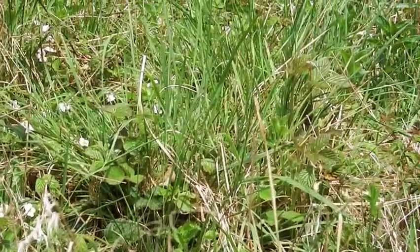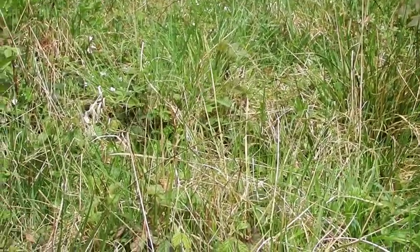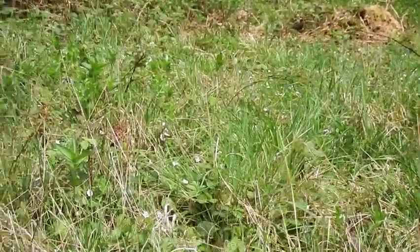I've just got to get it in with the camera. Oh, he's gone. They're both flying now. They're up by that hedge. Here they come, here they come. There's going to be two males having a fight. There he is.